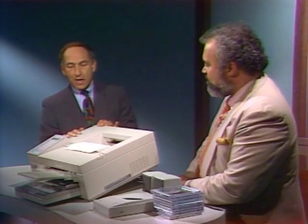Welcome to the Computer Chronicles. I'm Stuart Chaffee, and with me today is Paul Schindler, our software reviewer and editor with Windows Magazine. Paul, I have a neat little box I want to show off here.